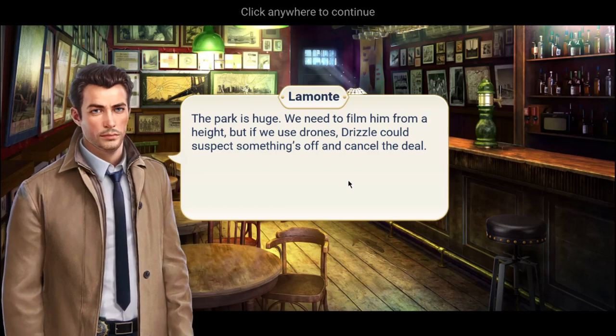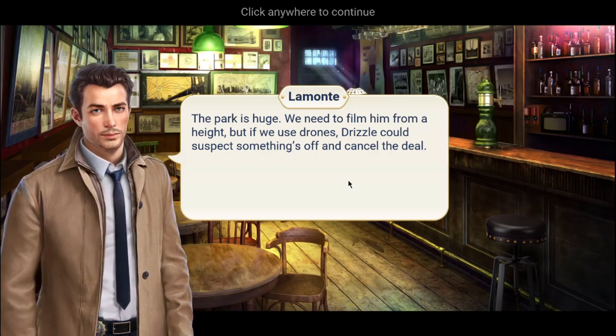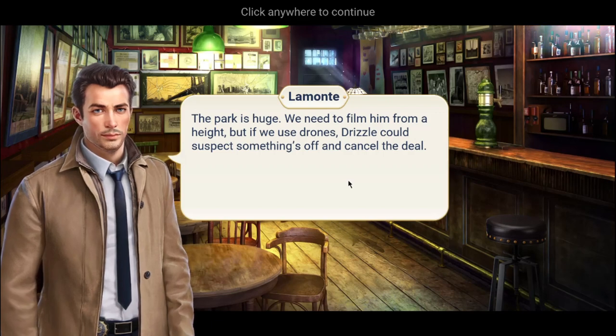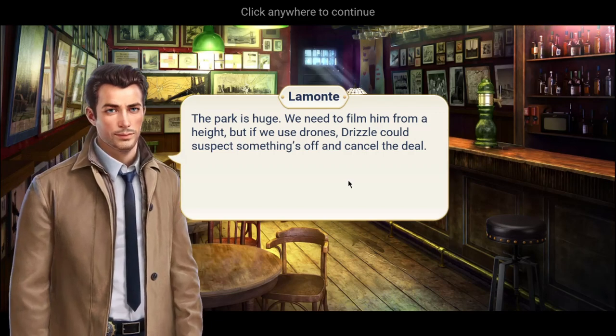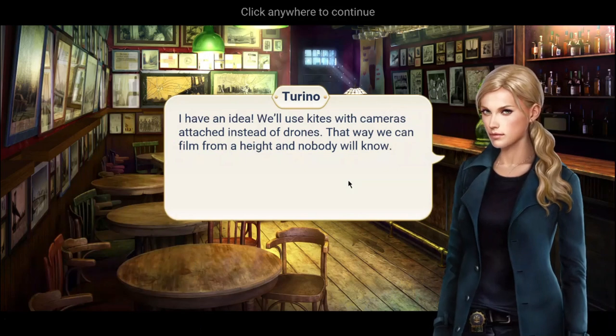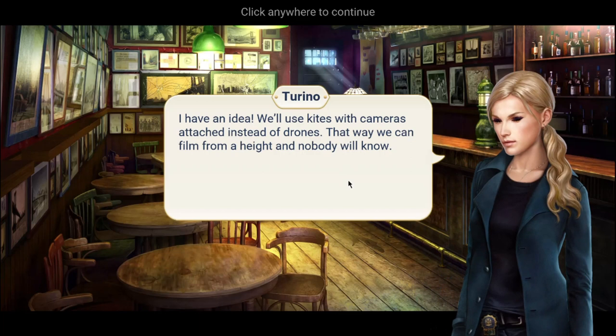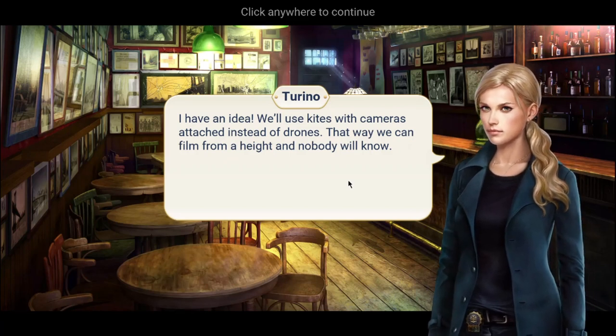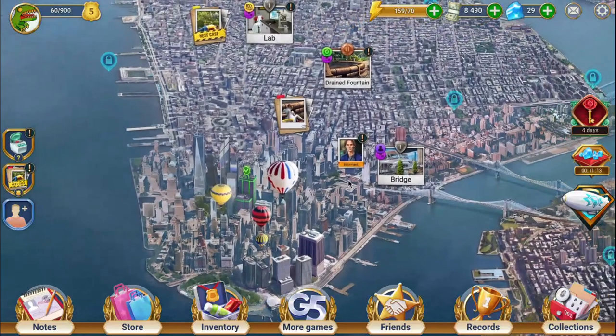We need to film him from height, but if we use drones, Drizzle could suspect something's off and cancel the deal. I have an idea. We'll use kites with cameras attached instead of drones. That way we can film from height and nobody will know. Okay.